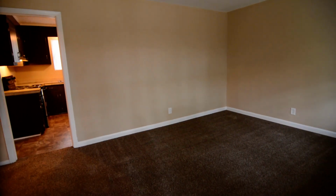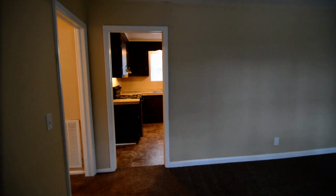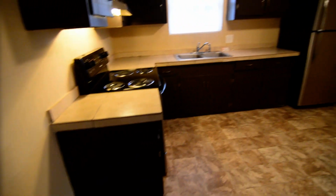And then you enter the home right into the living room. So you can see you have vinyl flooring here right in the entry, sort of in a square in the living room here, and most of the rest of the home is carpeted. So nice sized living room. You have a window looking out over the front porch and yard. The hall is there to the other bedrooms, but here you have the kitchen.